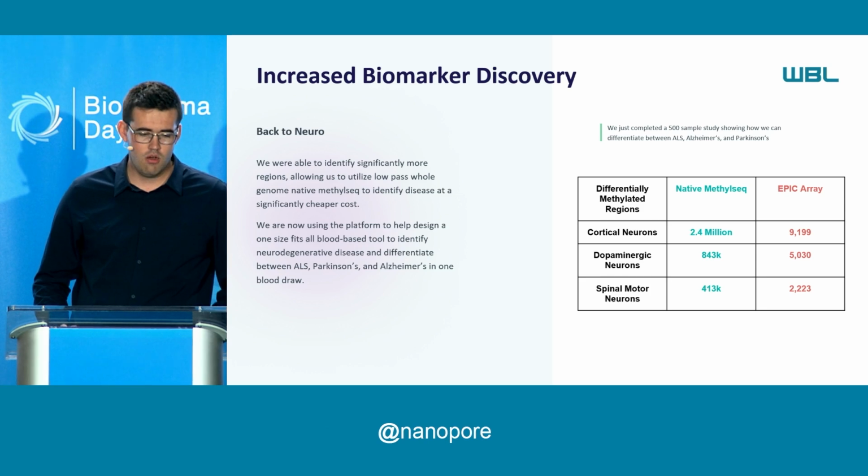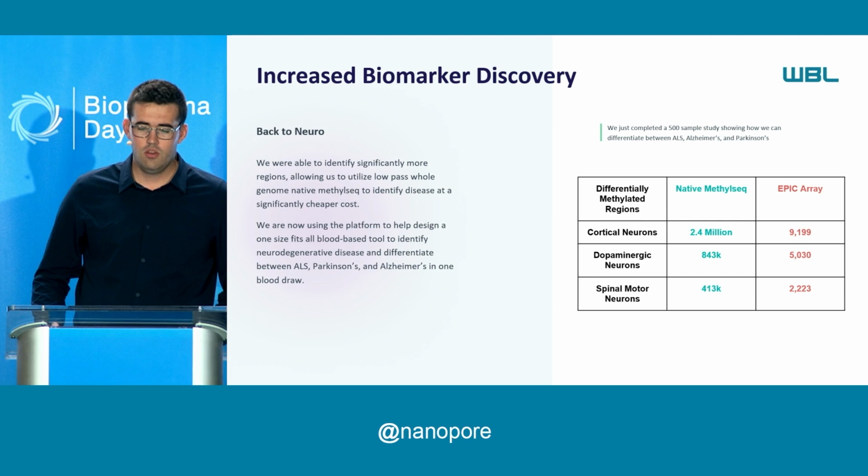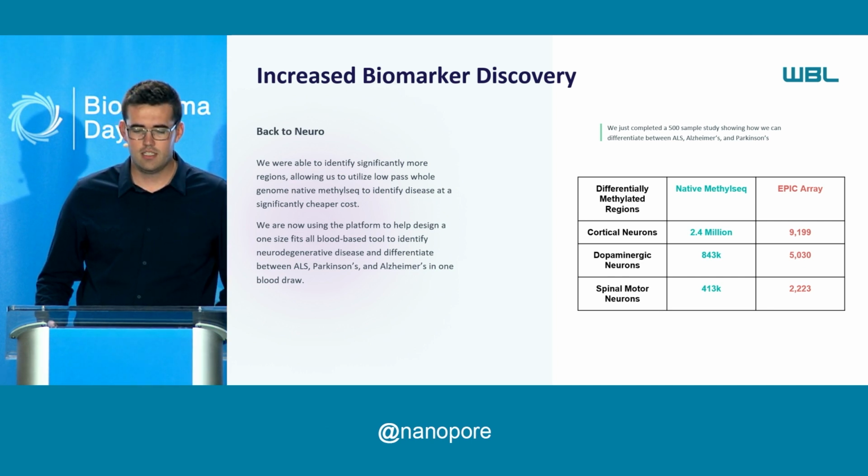So coming back to neuro, we took this application and came back to our neuro project to see how we could improve it. And we started a 500 sample study. The whole goal of the study was to differentiate between Alzheimer's, Parkinson's, and ALS. So A, show that we could identify a signal, that we could differentiate disease versus non-disease. And then B is to differentiate between the disease states. To do that, we first had to rerun our original pipeline on the new platform rather than the EPIC array. And you can see the comparisons there.